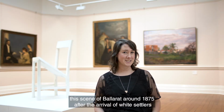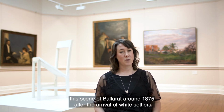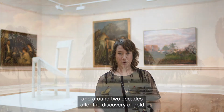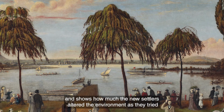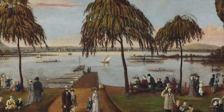Thompson created this scene of Ballarat around 1875, after the arrival of white settlers and around 2 decades after the discovery of gold. This painting is a record of what life was like at the time and shows how much the new settlers altered the environment as they tried to replicate their homelands of England.